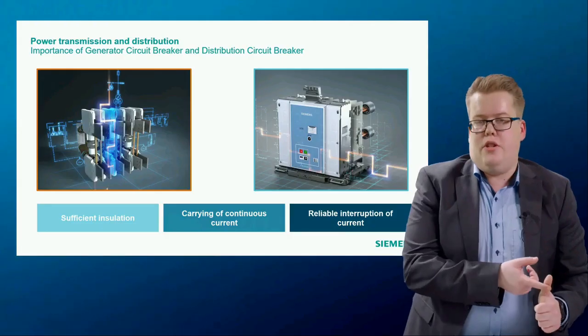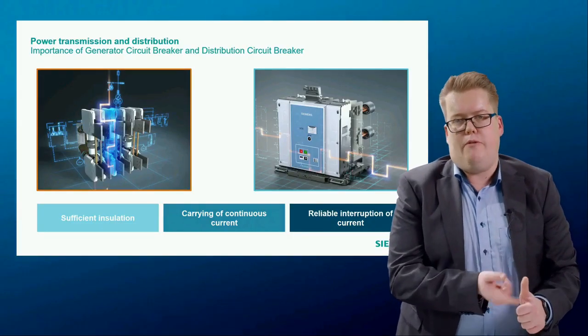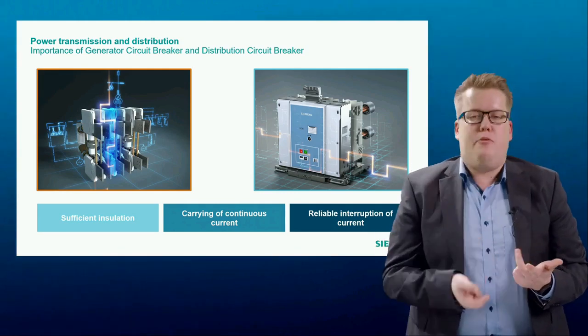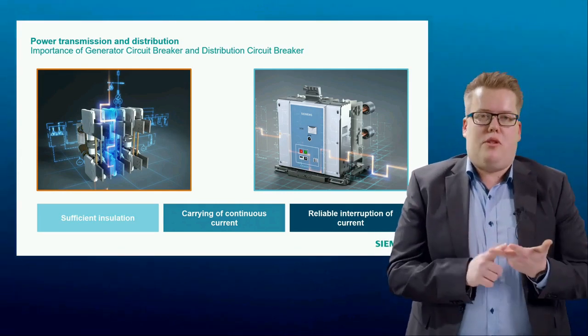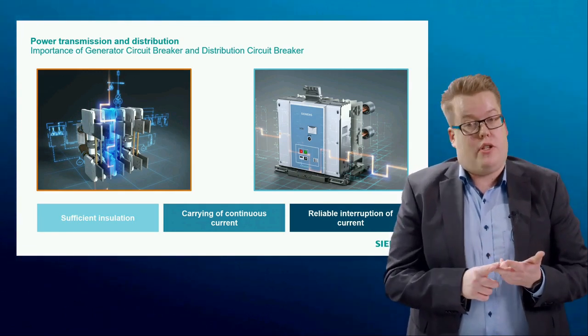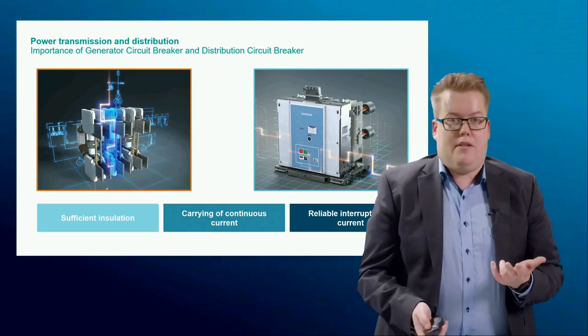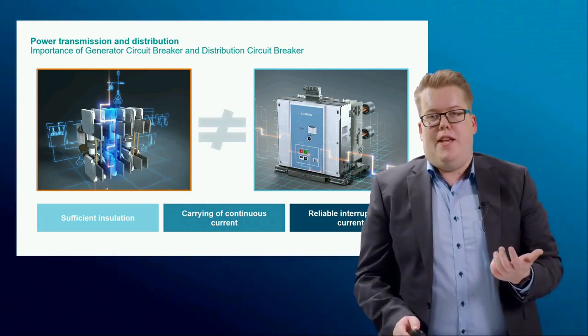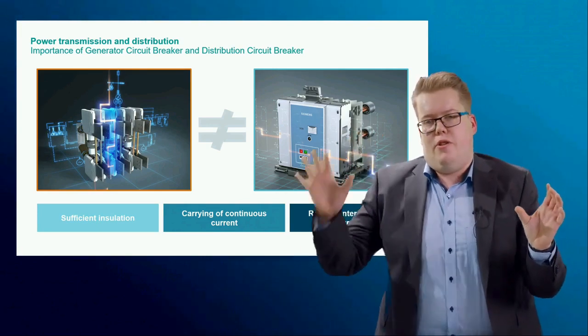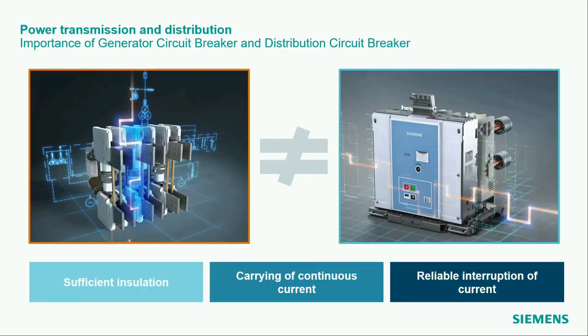We need sufficient insulation, of course, between the phases and from phase to ground. We need to carry the continuous current with minimal losses. And we need, of course, one of the most important, reliable interruption of rated current and short circuit currents. But as you might know, and as I have already said, a generator circuit breaker and a distribution circuit breaker are not the same. That's why we are not type testing a generator circuit breaker to the standard which applies to the distribution circuit breaker.